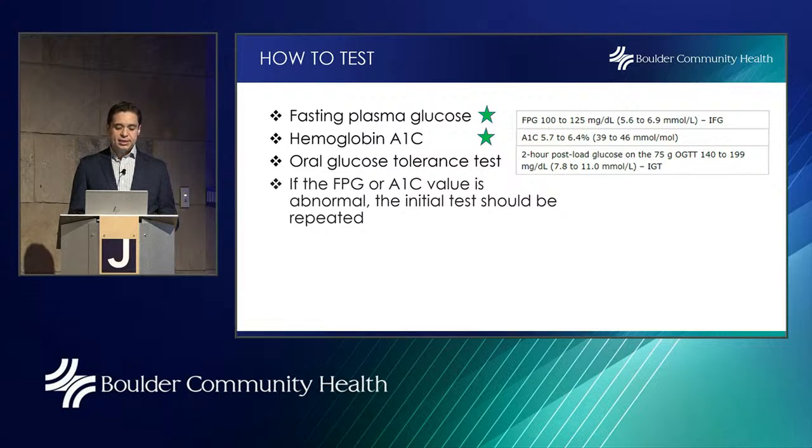Prediabetes is when this level is between 100 and 125, and diabetes once it's 126 or higher. A1C is a test that checks your sugar for the last 90, 100 days. So this is a very good test because even if the patient might not be fasting, it's going to be effective. It's not going to change if the patient says, okay, I'm going to go and see my doctor.